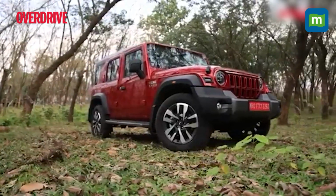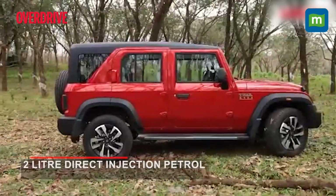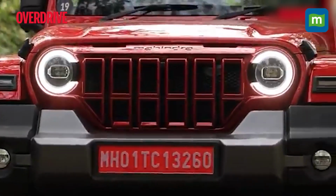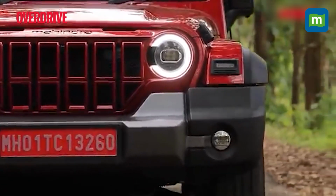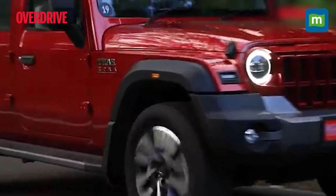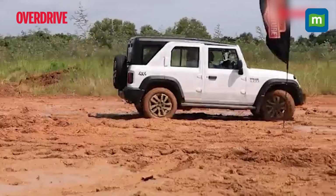The Roxx comes in 2 engine options, a 2-litre direct injection petrol and a 2.2-litre diesel. However, out of 18 trims that are available, only 4 are 4x4, hinting at making Thar a family choice of an SUV and keeping the 3-door Thar alive for what it is best at, that's off-roading.